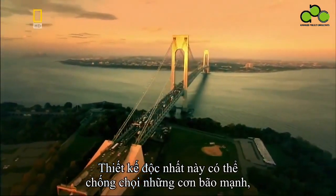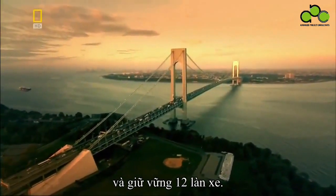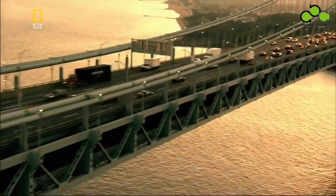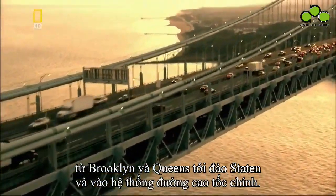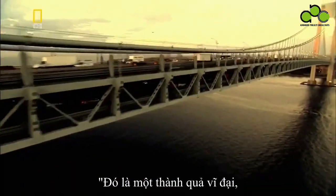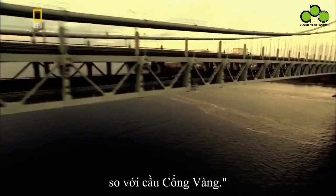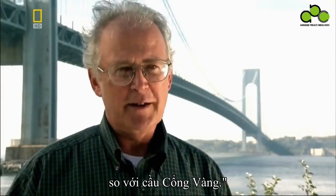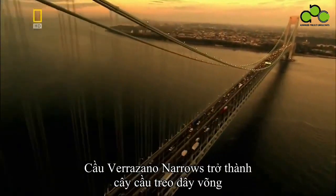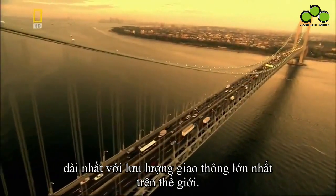This unique design resists the powerful Atlantic storms and supports 12 lanes of traffic. Its twin decks carry almost 200,000 vehicles a day from Brooklyn and Queens to Staten Island and on to the main Atlantic highway system. It's a remarkable achievement. This bridge supports 70% more load than the Golden Gate Bridge, which of course was its nearest equivalent at the time. When completed in 1964, the Verrazano Narrows Bridge becomes the longest and heaviest suspension bridge in the world.